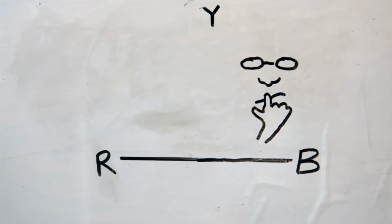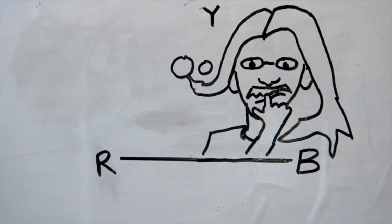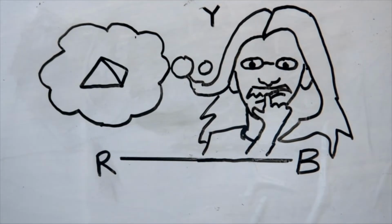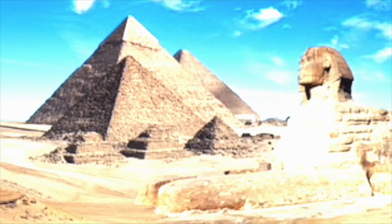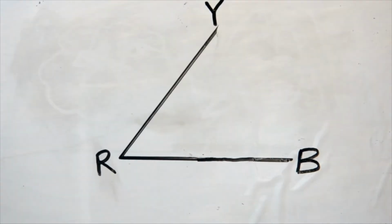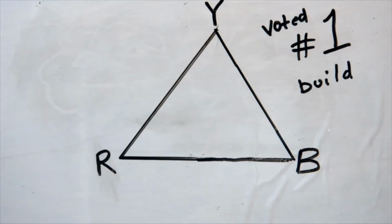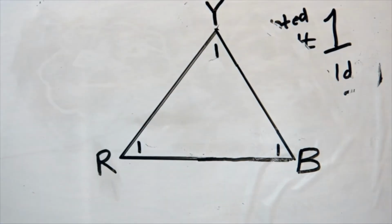But I wonder, what kind of building will last forever? Because I want our special building to last forever. Well, I think about the oldest buildings that I can think of. The pyramids. The oldest pyramid known right now is 4,680 years old, and it's still standing today. So our special building's also going to be a pyramid. And you know what? It was voted number 1 building. So I want to put a number 1 at the corners, or the cornerstones, of all the points on my special pyramid.